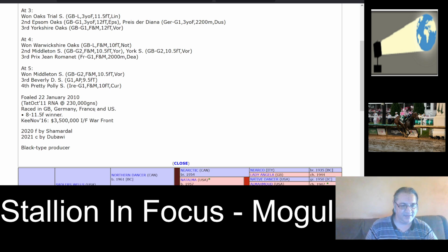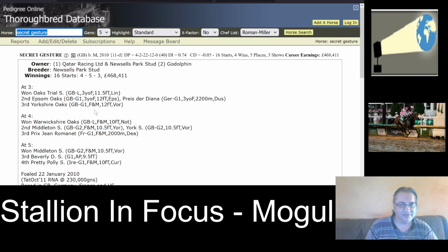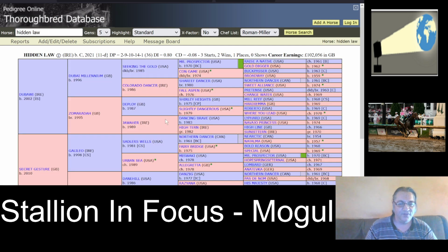Very good filly. Black type producer. She's produced some decent fillies in her own right, to be fair to her. One of them was tragic this year, Hidden Law, who sadly collapsed after crossing the line, the winner of the Chester Vase this year.